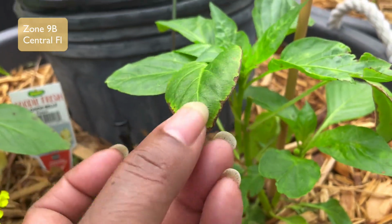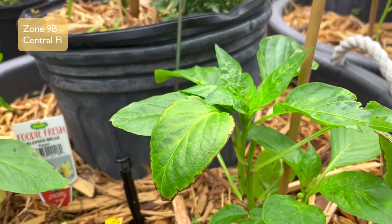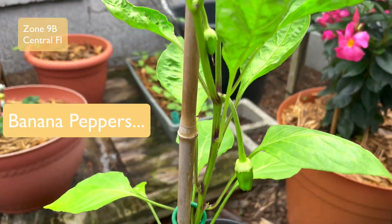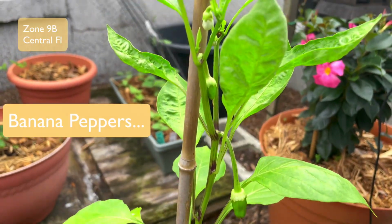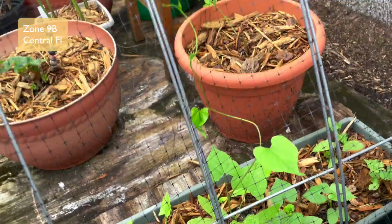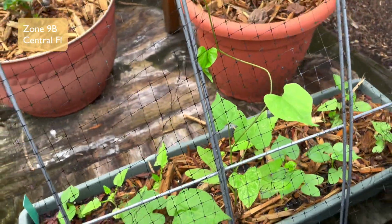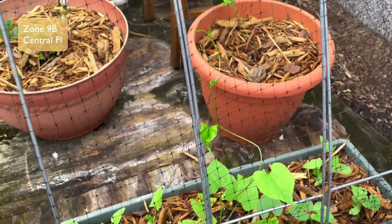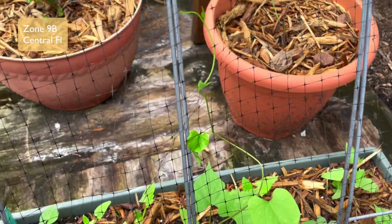You can see there's browning on the leaves here. So that's a note to self that I need to look that up. Also, I hadn't noticed until now, my banana plants are spitting out some babies as well. This one too. I always take the opportunity to look at the morning glories because they give me satisfaction because they are really taking off.